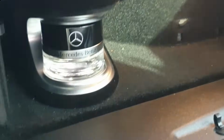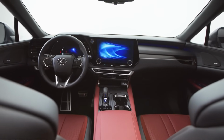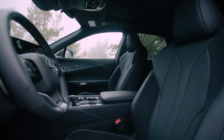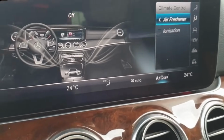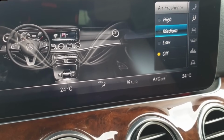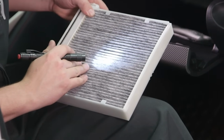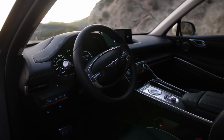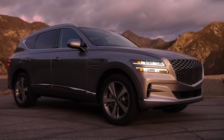Section 8. Built-in cabin air ionizers. Luxury brands like Mercedes-Benz, Genesis, and Lexus include cabin ionizers. These release negative ions to purify the air, eliminate odors, and reduce allergens, creating a more relaxing and healthy driving environment. You may not even know it's working, but the air smells cleaner, the cabin feels fresher, and your body subtly relaxes. It's a spa day on wheels.